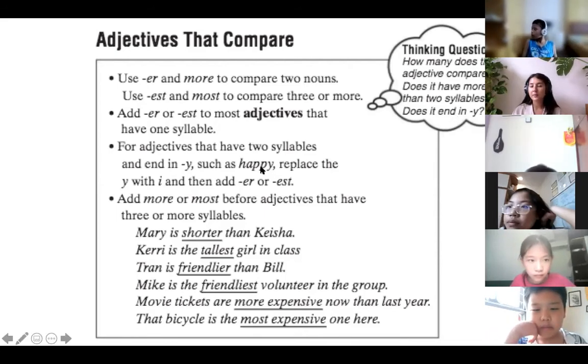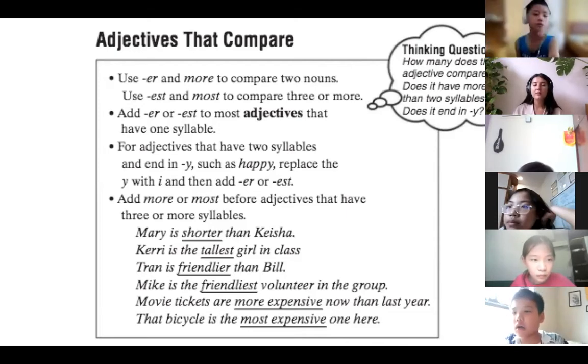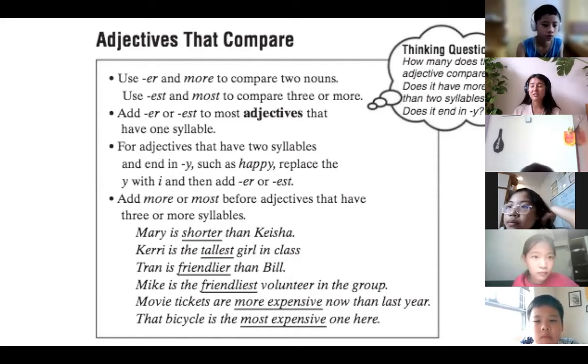So we have learned about adjectives that compare before. Adjectives are words that describe a noun, like pretty or beautiful or loud. So when we want to compare two or more nouns, we use comparative adjectives and superlative adjectives. With a comparative adjective, we use er or more. If an adjective has only one syllable, we usually just add er, like tall, taller, short, shorter.